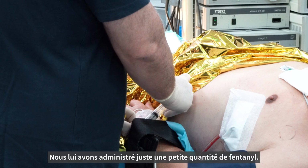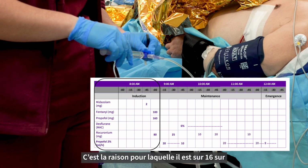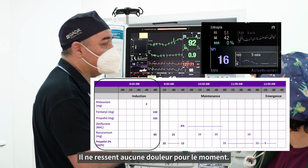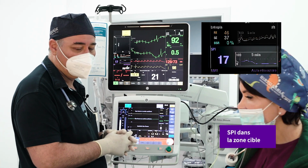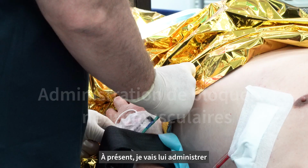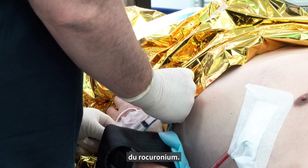And we gave just a little quantity of fentanyl. This is the reason why he's on 16 on surgical plethysmographic index. He's not feeling any pain at the moment. We have a baseline of 18. Now I'm going to administer rocuronium.